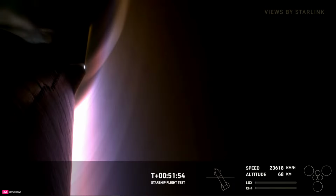View of re-entry right now, live on your screen. Again, we've said this over and over, but all thanks to Starlink. We are able to use Starlink in space, which is how we're getting this incredible data. And not only just the data from the sensors, but getting live imagery of what is actually happening, which is great, which we've never been able to do live before.